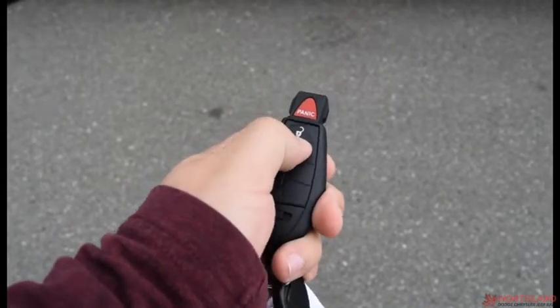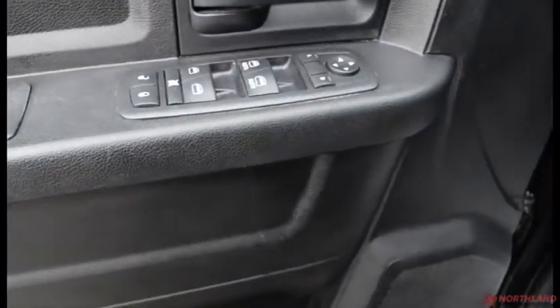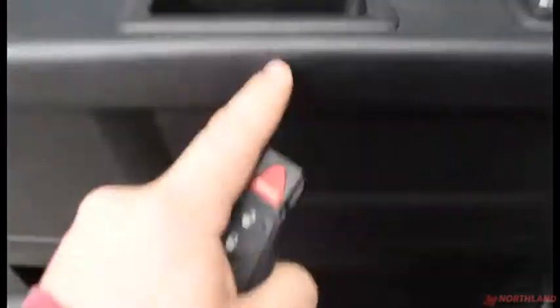Okay, we got our keys here. 2 press to unlock, 1 press to lock. You got your panic button up there. But let's unlock and take a look on the inside. Now on the door here, you do have electric mirrors, windows, and locks all right there. Handle here and another one, and some storage just down there.